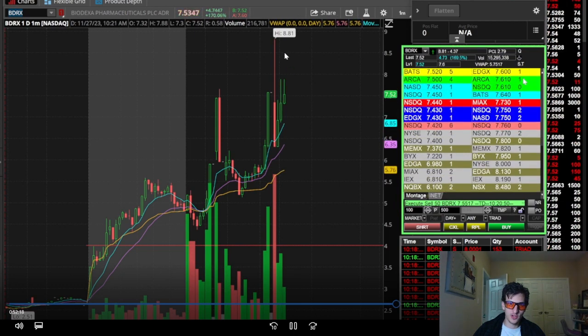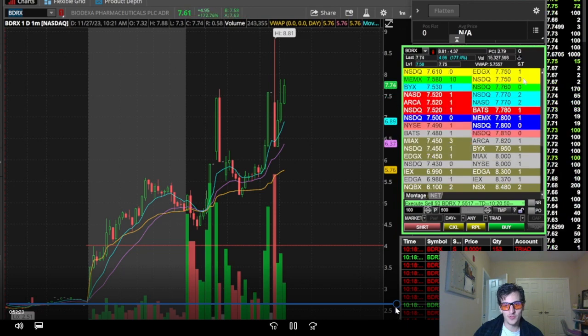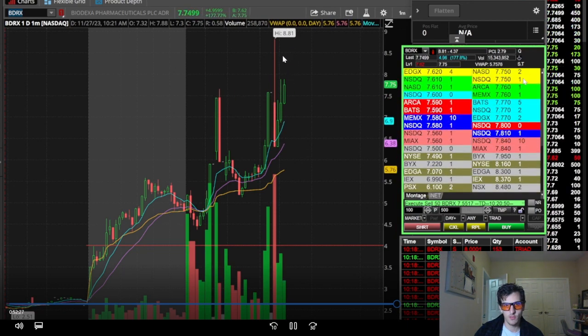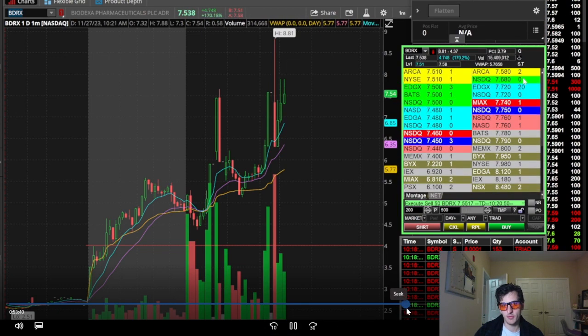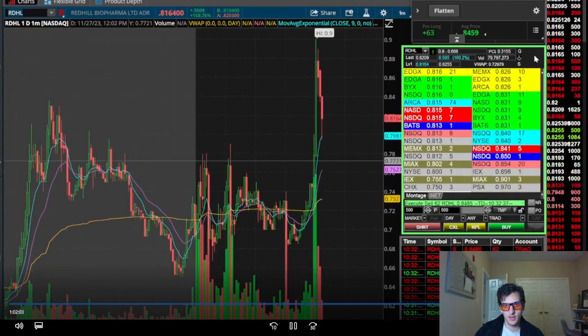Here I thought we were actually going to crawl back up and rip through like 10 or something like that. It was still in play technically on this. Once we're breaking back over here, we ripped back to 881. Yeah, I think that would be back in play, but we rejected that level and started consolidating.